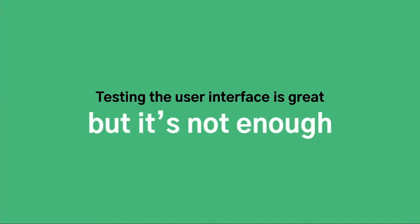So testing the user interface is great, okay? And that's what a lot of us are familiar with here. But I would say that testing the user interface is not enough. In some cases, if it's a marketing site that's been up for years and it's working pretty well, you don't want to radically change things and risk breaking it, okay? Then testing tweaks to the interface is fine.